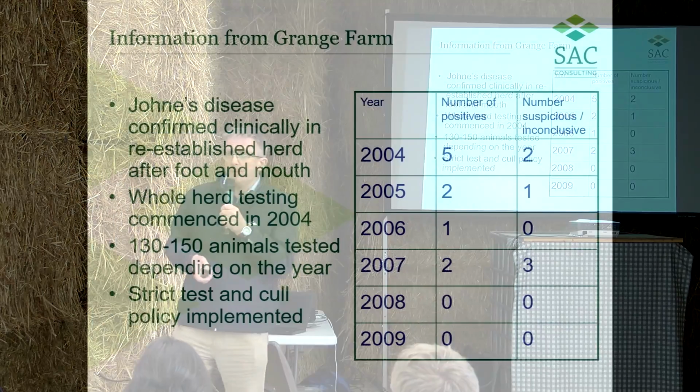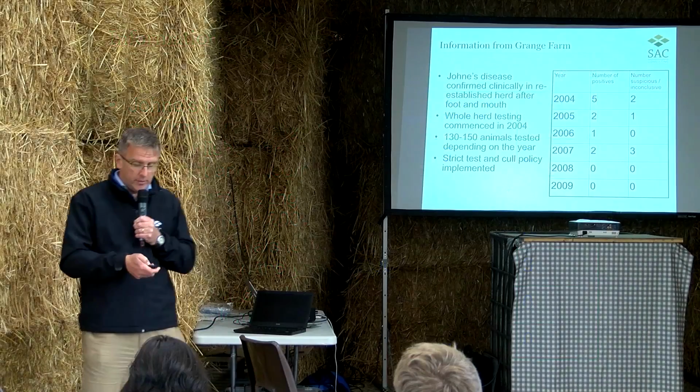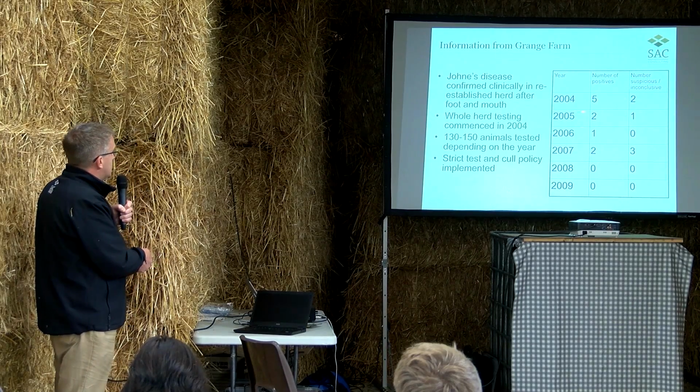Now, I put this slide up as an example. Grange Farm is a real farm. It's not a made-up farm, and you can say, right, well, these figures are quite old now because they start in 2004 and go through to 2009. But this shows an example of how progress can be made in a herd over time, and it's a real farm example. So this was a herd that actually was destocked. It lost its stock in 2001 with foot and mouth. It restocked again after that, and it brought in Johne's disease at that stage.